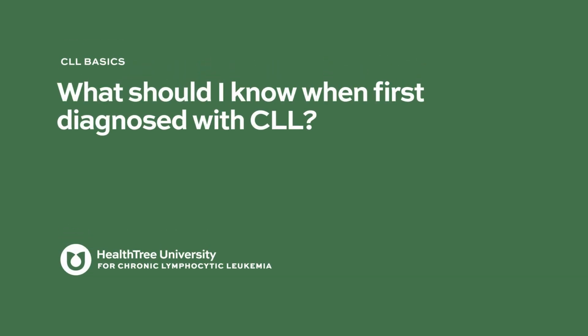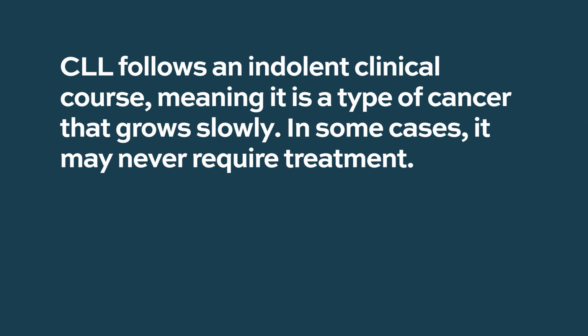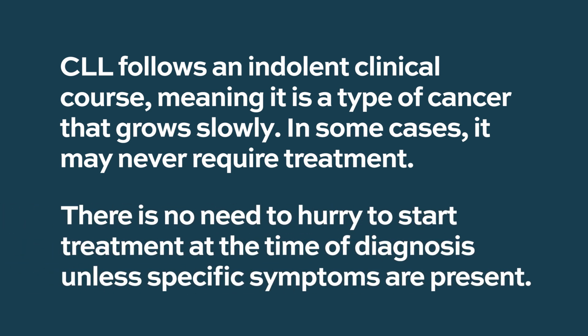What should I know when first diagnosed with CLL? At the time of diagnosis of chronic lymphocytic leukemia, I know it's sometimes very difficult to keep up with the information that the physicians are providing during the appointment. So the main message is that the disease follows an indolent clinical course, so in some cases never requires treatment, and we should not hurry to start treatment at the time of a diagnosis unless there are specific signs or symptoms associated with active disease.